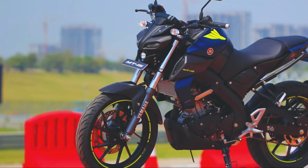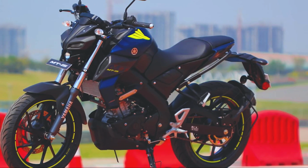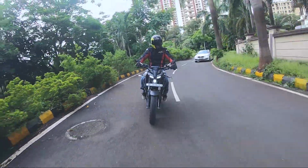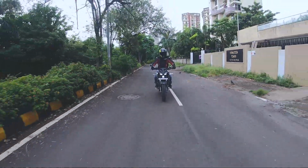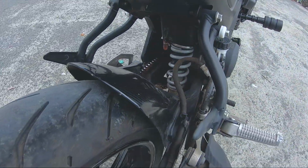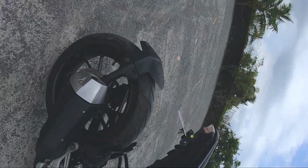The side-mounted grab rails for the pillion could have been designed better, but that does not take away anything from the bike's design. Engine performance. The Yamaha MT-15 gets the same engine that powers Yamaha R15, which is the star of the show. Hardware. It gets telescopic forks at the front and a mono shock absorber at the rear. We have disc brakes at both ends, but it comes with a single channel ABS.